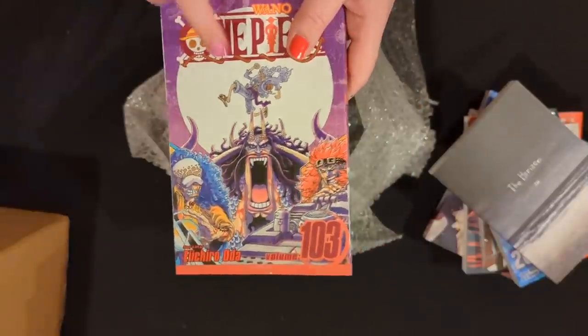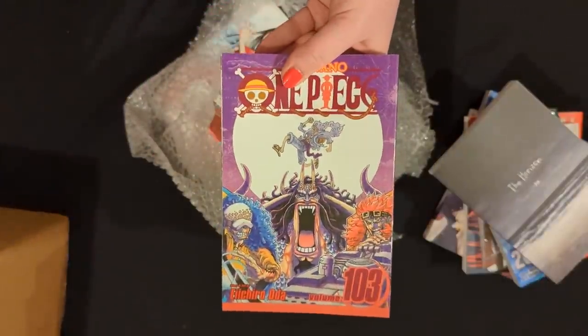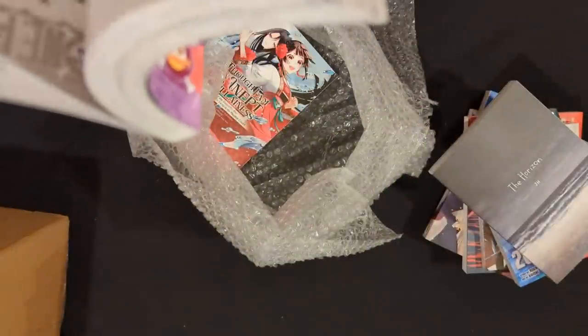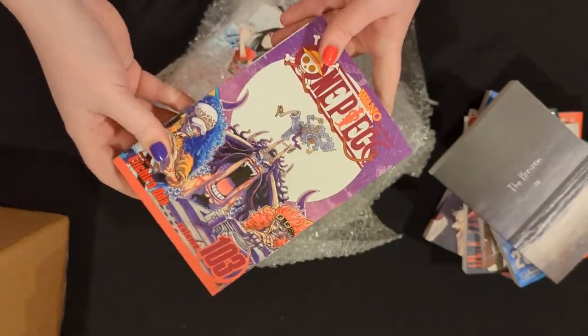I don't understand. So excited to read this one though, because I remember multiple people IRL have said to me, just wait till you get to this chapter, and I think it's in this volume. Yes, it is. It is in this one. I can't wait. This and Dr. Stone are what I'll be reading straight after this.